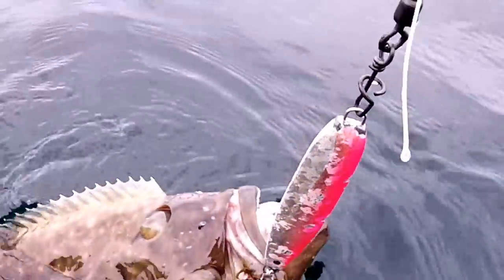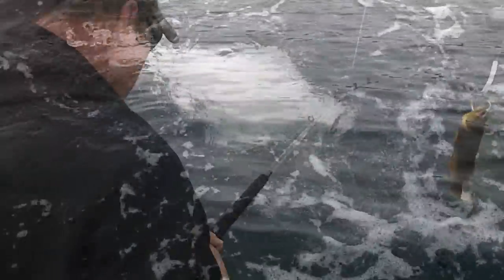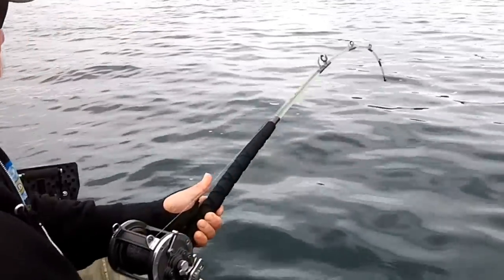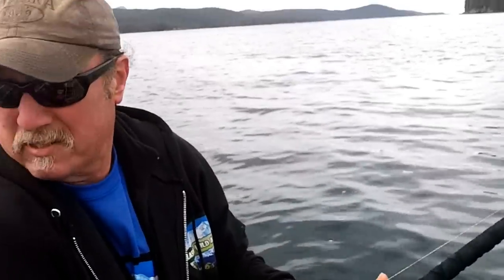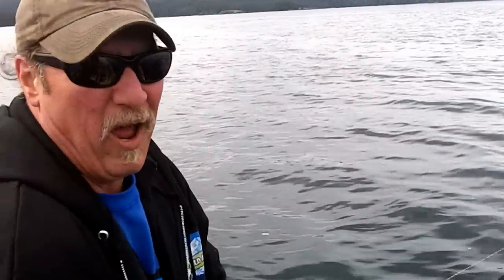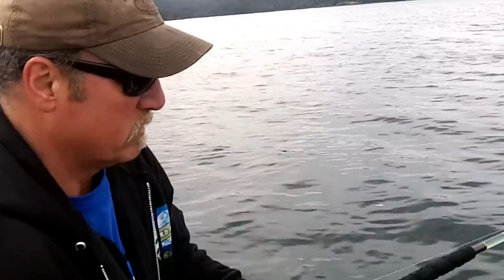Whoa, baby. Look at that, baby. Woo! Come on, baby. Fishing the incoming tide here, and we've just been banging fish the whole time. We already released like four big halibut. We kept one 30 pounder. Some nice kelpling.